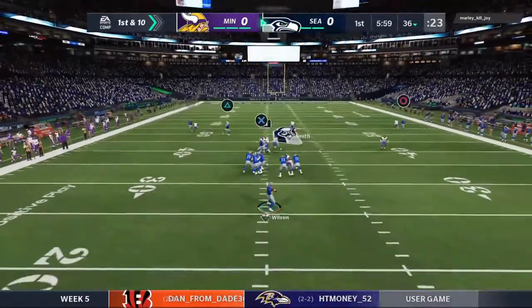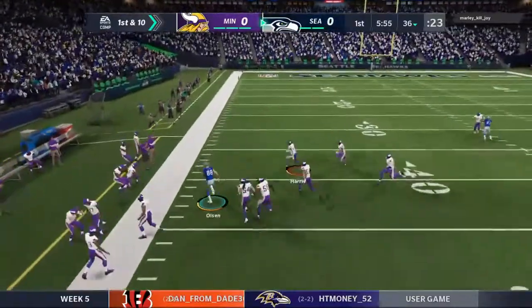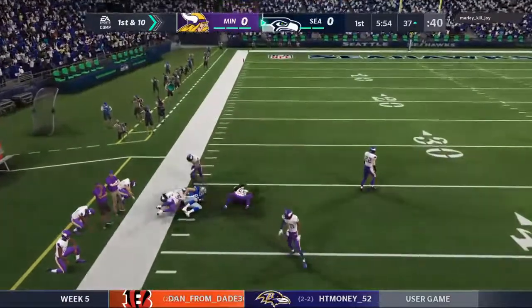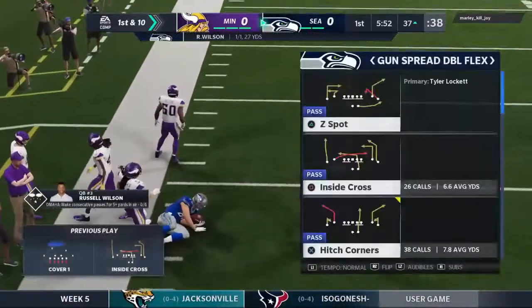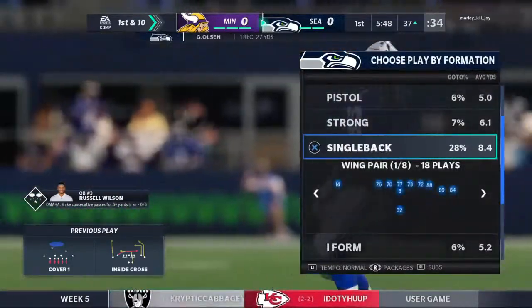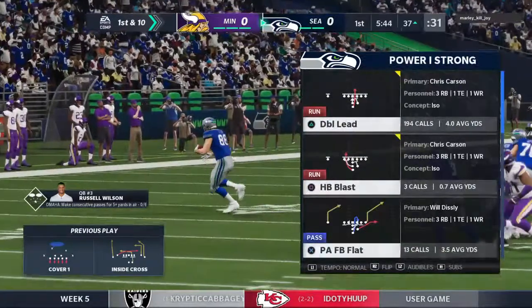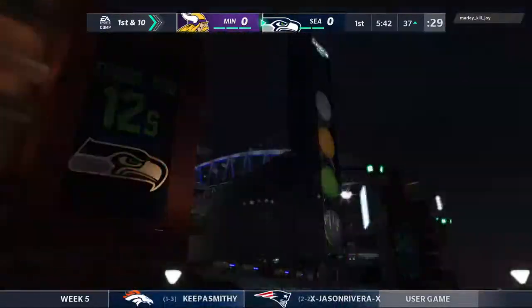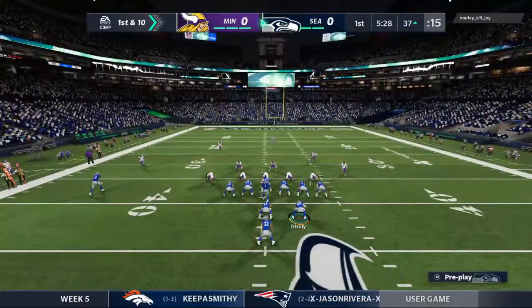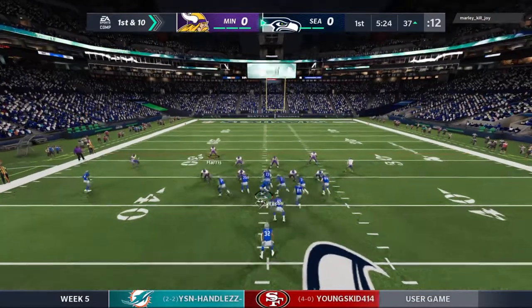From the shotgun, Wilson. He finds his man, the tight end Olsen. And they'll get this well past midfield before being stopped just before the 35. A very solid gain of 27. You don't always expect tight ends to be big in terms of run after the catch, but after that play, he joins a growing band of players that's putting that stereotype right on its ear.